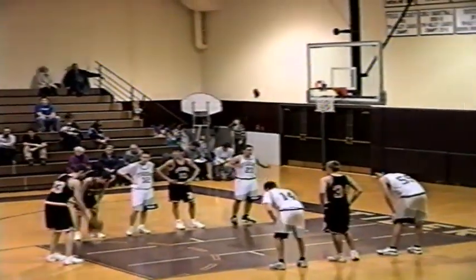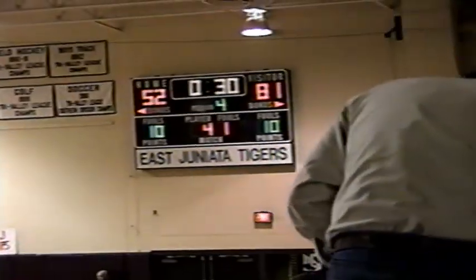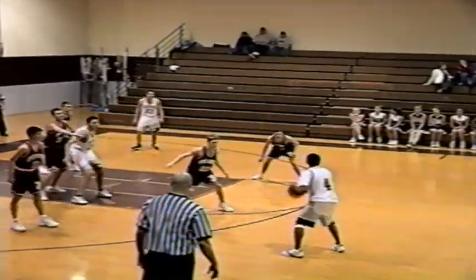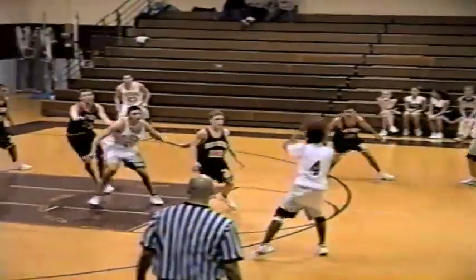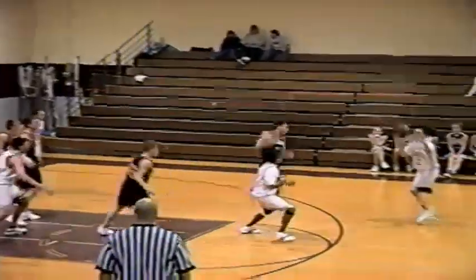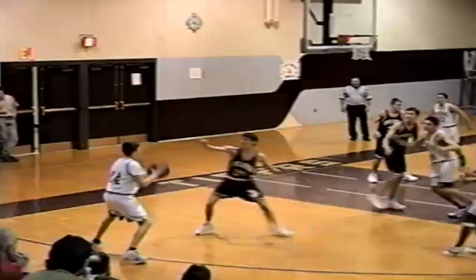So Chris will be shooting a pair. Here's his first try. It's short. Much better than the first one. 81-52 with exactly 30 seconds remaining, and now counting it down. So it's been a good trip tonight up here to the East Juniata Tigers as the Trojans really come out burning, as did the Tigers in the early going with 3-point shots from all over the place. I don't know how many there were in the game, but it was a bunch, and the Trojans had the majority of them for sure.